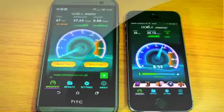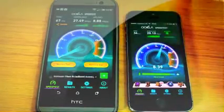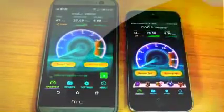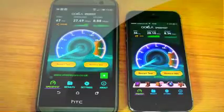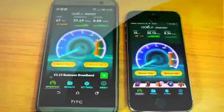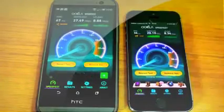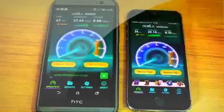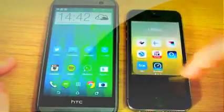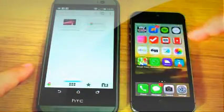So you will notice that actually, because of the AC speeds on the HTC M8, you do get a much faster connection. You've got almost 28 megabits per second downloads, and the iPhone is around 20. But obviously you'll get different results depending on how fast your wireless network actually is, but that is the kind of difference you can expect to see because of the wireless capabilities. So let's go into the browsers. We've done the speed test.